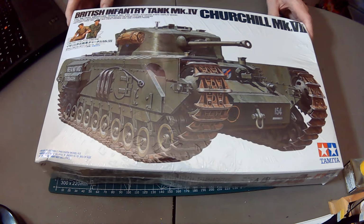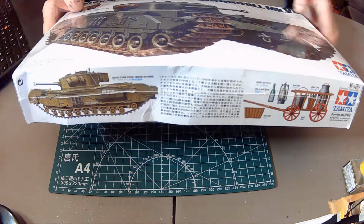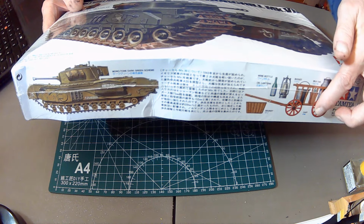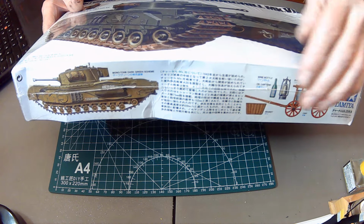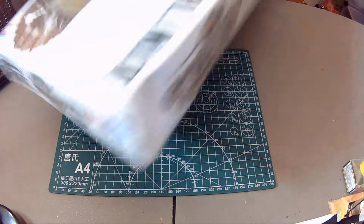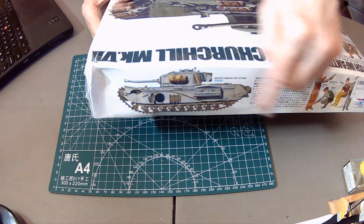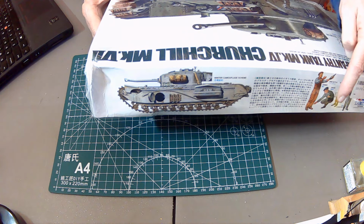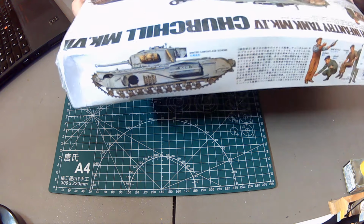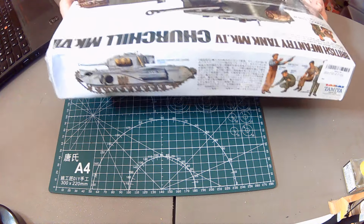Okay, so we've got this, and you can see here, it also comes with this cool little cart. It's got a couple milk cans, a lantern, some wine bottles, a basket, and as well, you get four figures. You get three tank crew members, and the farmer selling his wine and cheese and bread and whatever else he's got for the boys to buy.